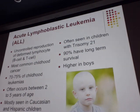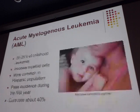It's often seen in kids with trisomy 21, those poor little guys. They're more likely to have heart defects, more likely to get ALL, and more likely to have diabetes. They're already struggling with their genetics, and then they have all of these other issues. 90% of these kids have long-term survival. It's a very good survival rate, but it is a lot of treatment, and it's pretty severe. And for some reason, there's a higher incidence in boys.